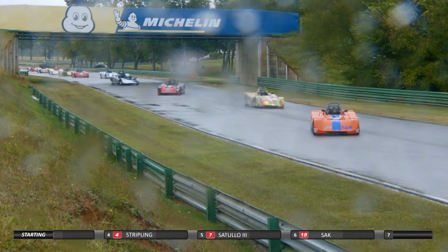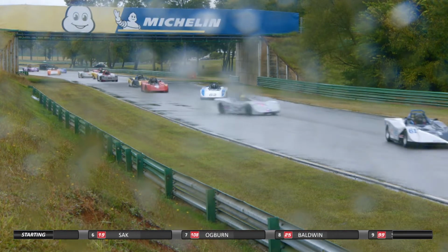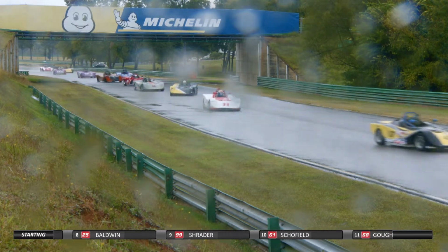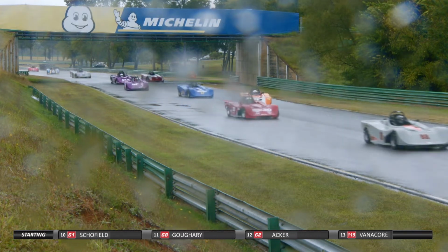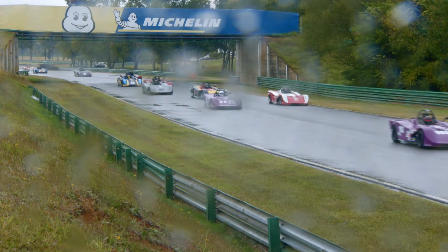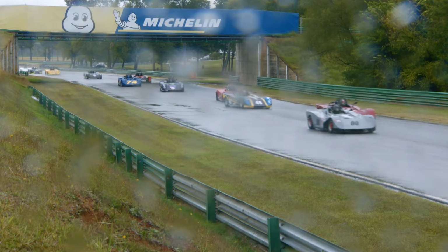Row 7, the 07 of Justin Clotcherty out of the Detroit region, and the 119 of Todd Vanacore from the Central Florida region. In row 6, car number 62, TJ Acker out of the Cal Club, alongside another former national champ, Jim Goffrey out of the Florida region in car number 68. He is a 2-time national champion, most recently 2007, also from Formula Mazda.